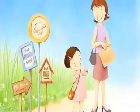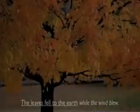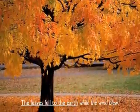If the independent comes first, you don't need a comma. The mama will make sure everything is safe while her baby follows close behind. The leaves fell to the earth while the wind blew.